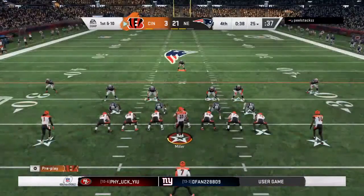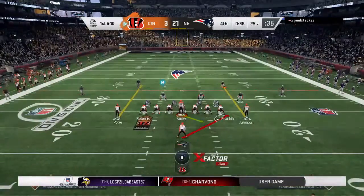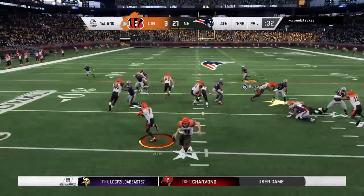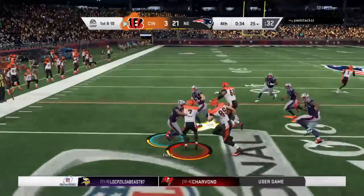25-yard line. Ready, ready. The Bengals drive is about to get going. They're down big here late. I don't know. You want one last drive here for pride. Some people like to do that.